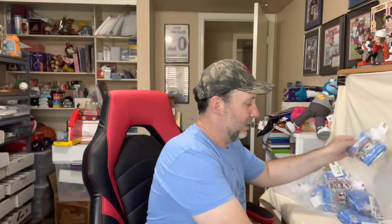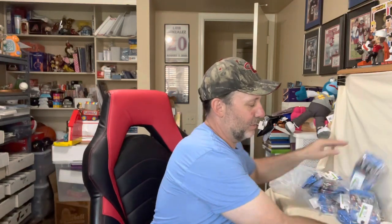Let's see how many bags. I got 1, 2, 3, 4, 5, 6, 7, 8, 9, 10, 11, 12, 13, 14. So about 15 bags that should have 3 apiece. 45 total figures. I spent like, just at that store alone, I spent like $70. So remember that if you're going to guess in next month's contest. $70 just on those Lego minifigures.